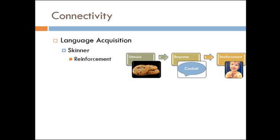and I want a cookie, right? Of course, Skinner does not say anything about you wanting it. All Skinner will talk about is there's a cookie, and then the little toddler says the word cookie as his response, and then he gets a cookie, and that's the reinforcement. And so the fact that he gets a cookie when he says the word cookie makes it more likely that in the future he'll say cookie again. So for Skinner, it was purely a reinforcement strategy. When I get reinforced, it makes me want to repeat the response that led to that reinforcement.